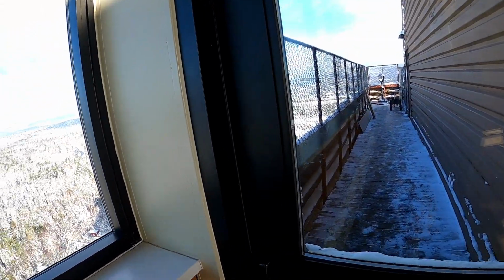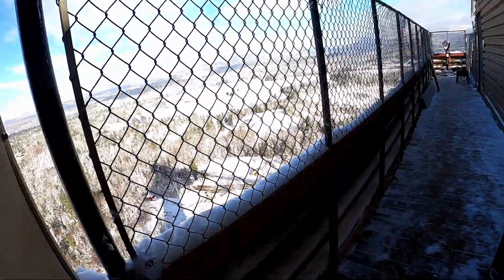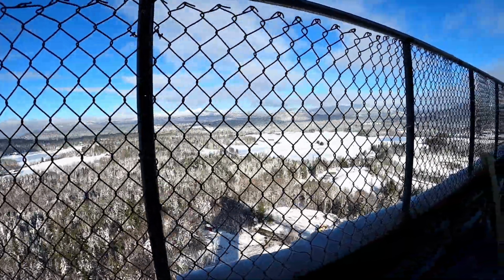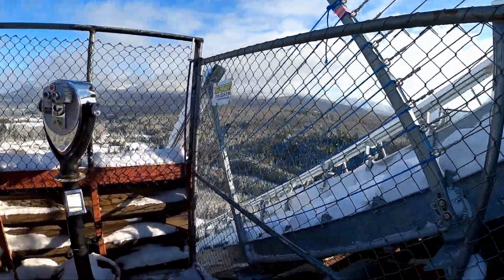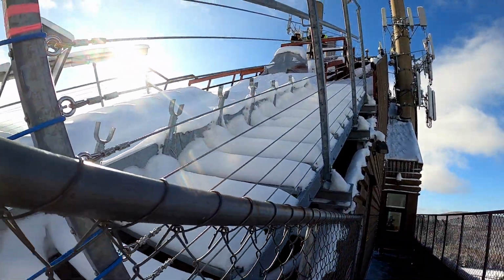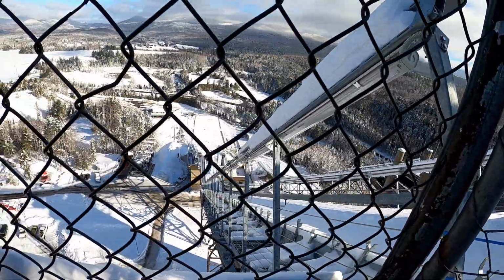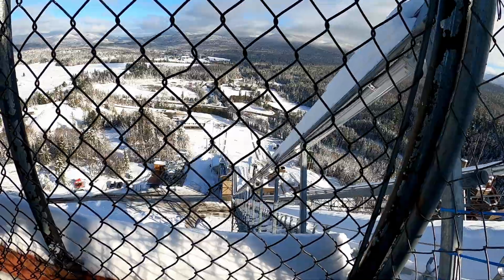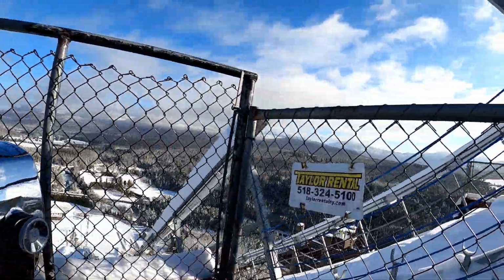Is this open? Oh, there's a bow. I see. Yes. Oh, nice. So that's where the ski jumpers start. All right, I said it before, ski jumpers are straight crazy people. It's getting that weird heights feeling. Look how pretty this is.